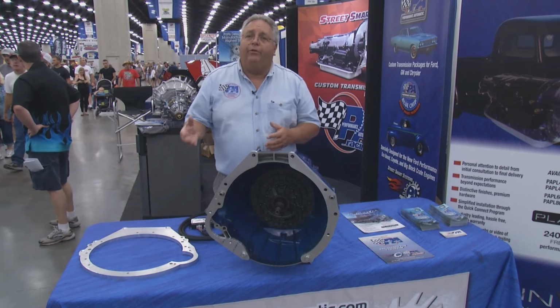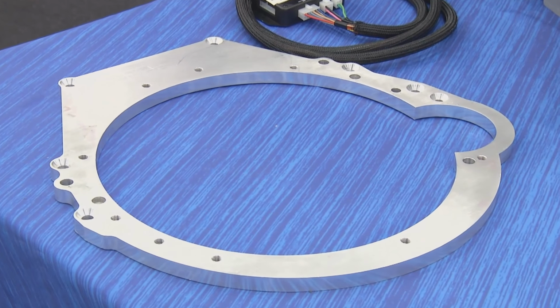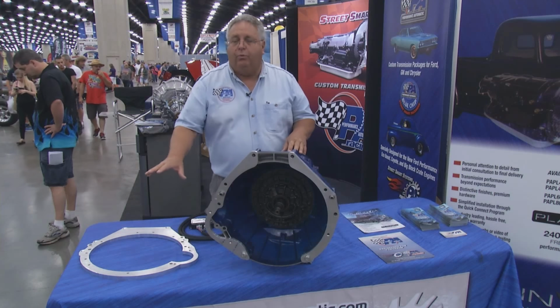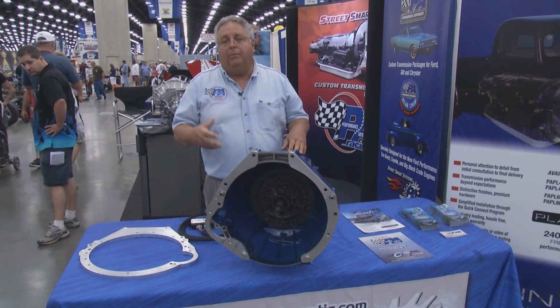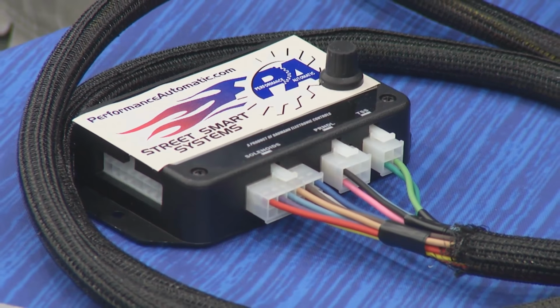But what's really exciting now is we have this adapter here. That's our 460, 429 adapter, and it also doubles for the 428, 427 series FE engines. So this one adapter is going to allow us to put the 6-speed transmission behind Ford's latest big block and FE engines.